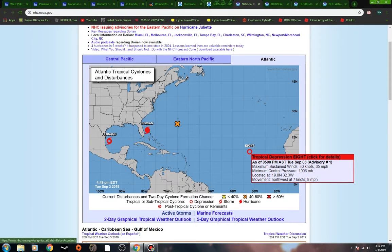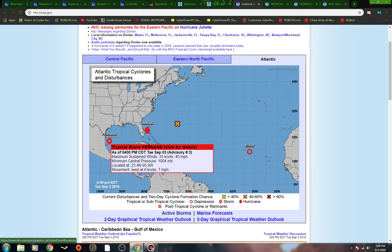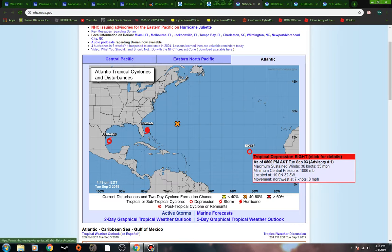This is Tropical Depression 8 now, not just an invest or anything like that. Invest means just an area they're looking at that they're interested in. This is Tropical Depression 8, 35 miles an hour, 1,006 millibars, so it's already almost as strong as the tropical storm. Now, the tropical storm is probably a lot more organized. That's why it is a tropical storm and not just a depression. We can click it for some details, actually. That might take too long.